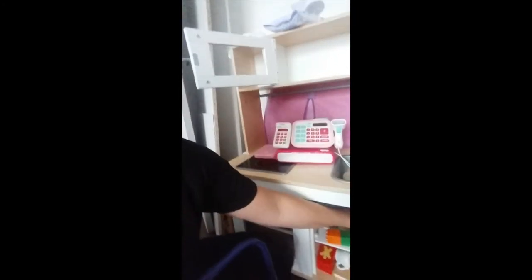Where was I? Oh, play food. Here we go. This is the sort of thing I find all under the table where they've had a little play and they don't put anything back. Shoe on the floor. That pack in the where the shoe boxes go.